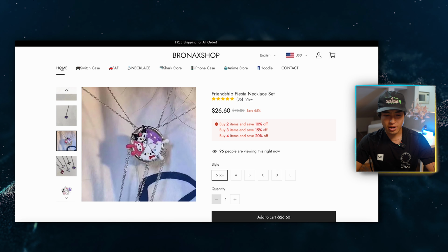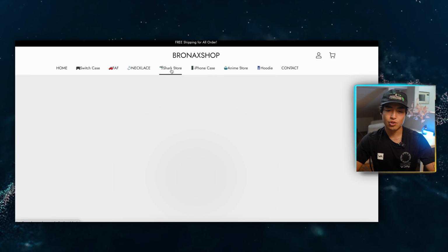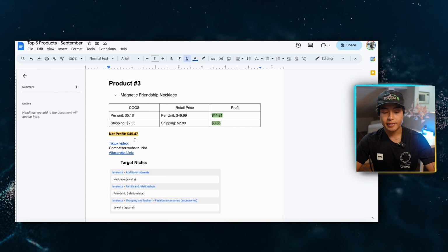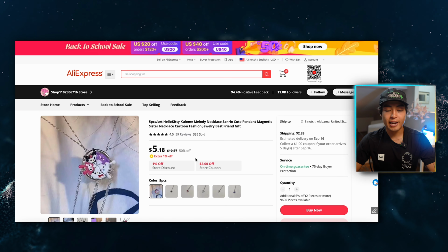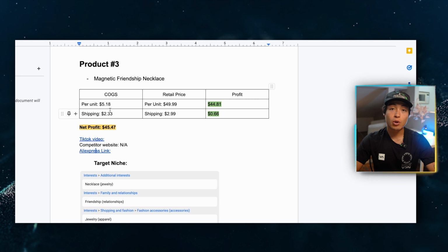Let's see, are they selling any other products? Yeah, it looks like pretty much a general store. They're selling all kinds of different stuff. Shark store, iPhone case, all kinds of stuff. Here's the website, I'll link it. But each unit was $5.18, and then we can go onto the diagram and check that the shipping was $2.33.